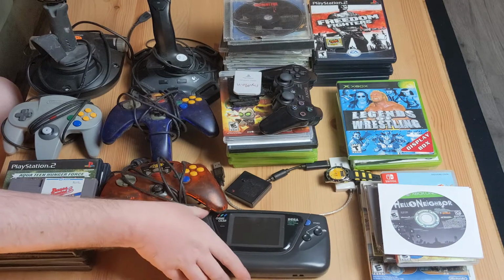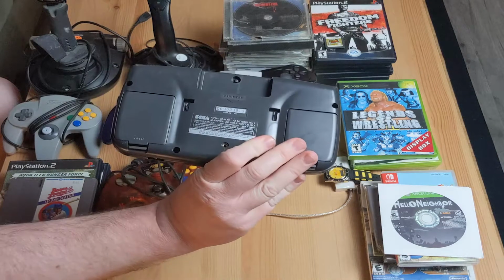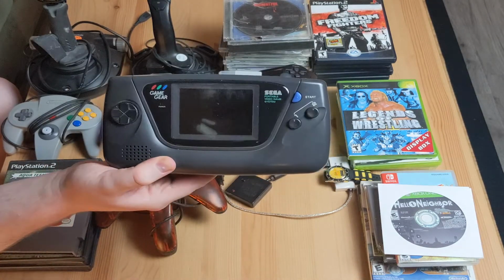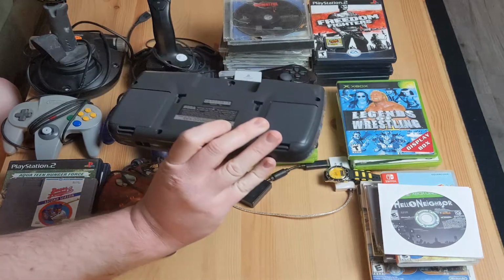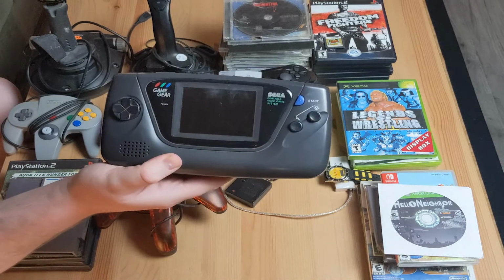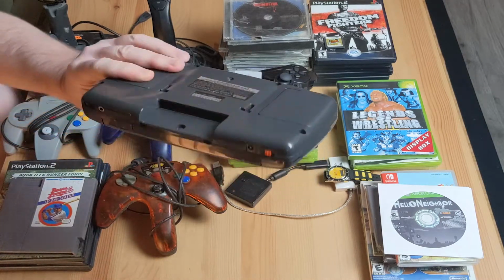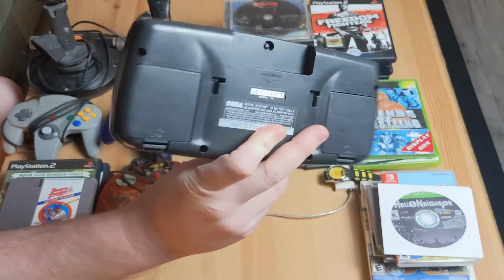The big thing here was the Sega Game Gear. I did get this for $5. One of the vendors had a few games, and I'll show those, but they also had this Game Gear. Like any Game Gear, they weren't sure if it worked, and they said $5, so I picked it up. Has the backs, which is good.